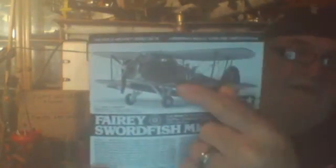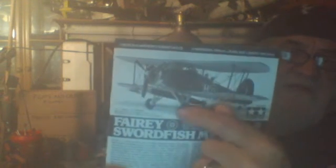The instructions are written in English and Japanese, almost like that Hasegawa kit. The instruction manual is very detailed. This is the one I'm going to be building right here. It's going to be a slate gray and sea gray on top, and the bottom will be all sky color.